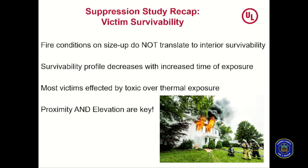So what are some takeaways of victim survivability from that previous study? Biggest and most important, fire conditions on size up do not translate to interior survivability. What I see on the exterior of the building is not at all representative of what might be indicative on the inside of whether or not somebody could survive. So where are we going with this? It should not be our job to be on the exterior of the building saying this room's survivable, that room's not survivable. It should be up to us in the fire service to say, am I able to get in there and search that space? Is this searchable space, not is this survivable space?